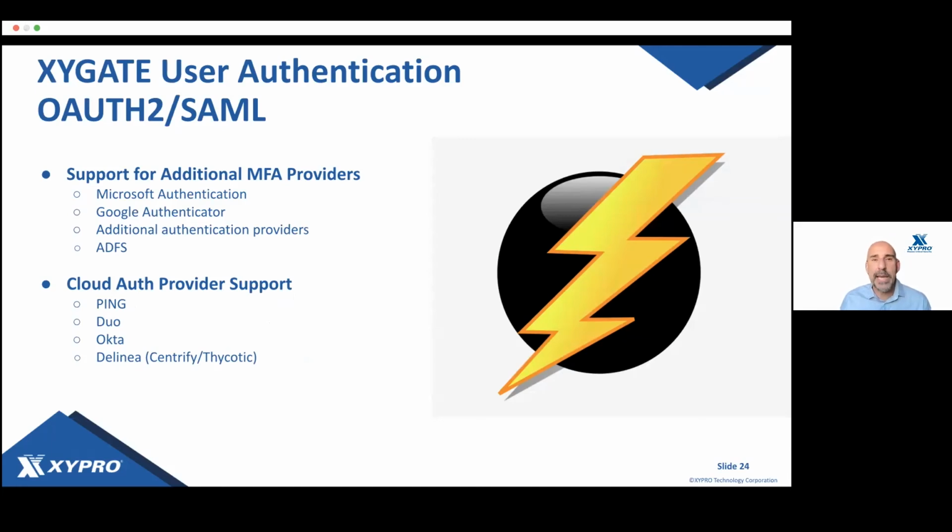Last year, we added support for ADFS, that's Active Directory Federation Services. So now you can use ADFS as a multi-factor authentication provider. We also added support for PEAP and MSCHAP v2. So now you can integrate using those protocols if you desire.